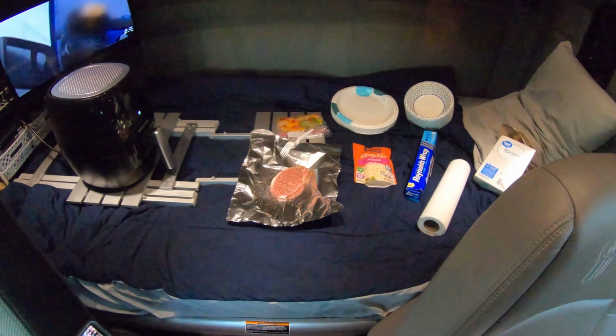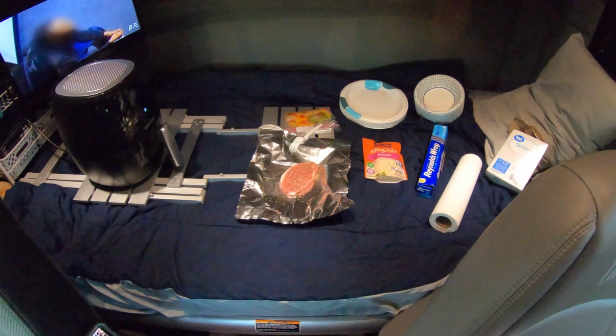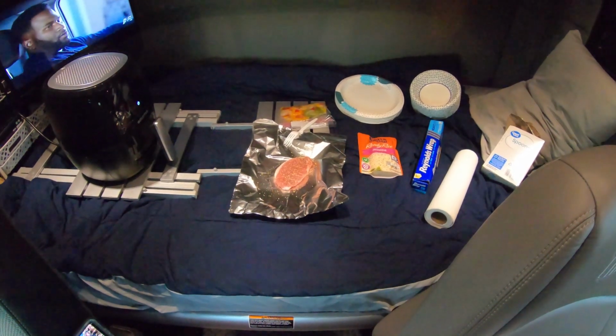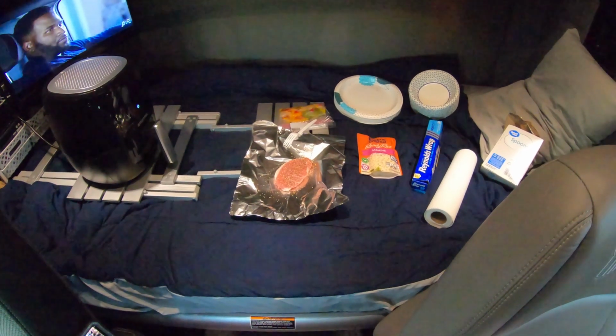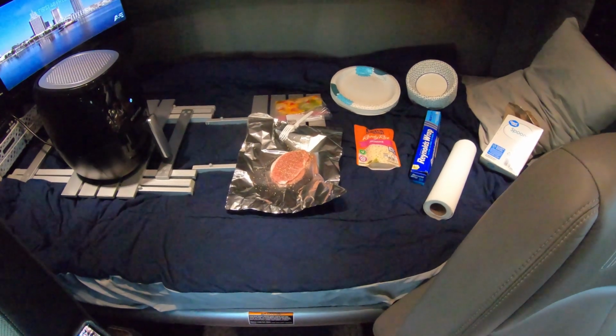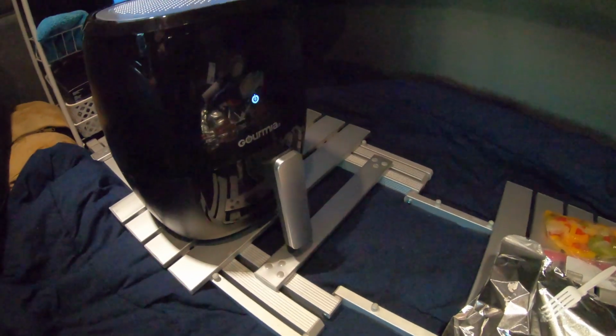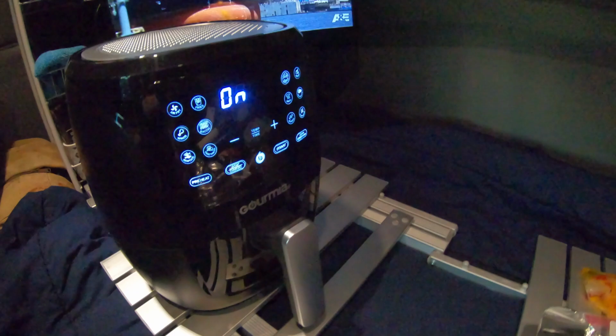So I thought this would be a fun clip for you. Check out how a regional truck driver, or at least one with a truck the size of mine, cooks in our truck, or at least how I cook. So I got my air fryer there. Man, that thing is bad. Man, I love it. I really love it.